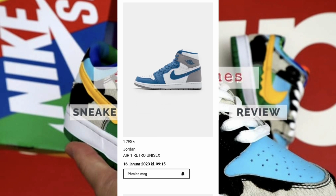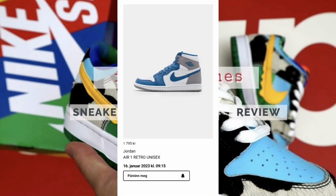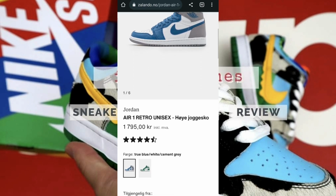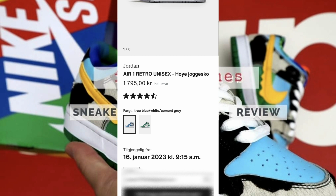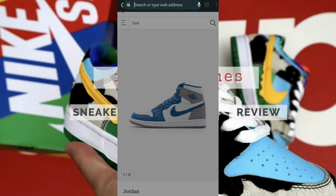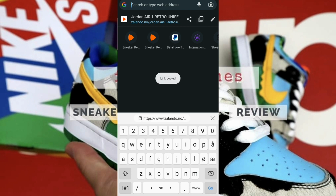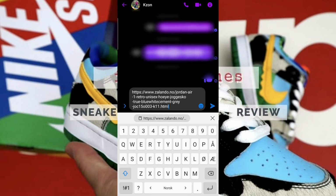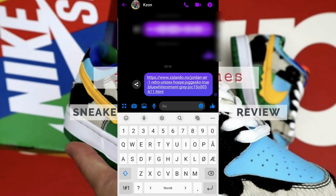To check for the size stocks, go to Zalando release calendar and look for the sneakers that you want to check. For this one, we have the Jordan 1 True Blue releasing on January 16th. What you need to do is copy the product link of the item that you want to check. Go to your messaging app like Messenger, paste the link and press send.